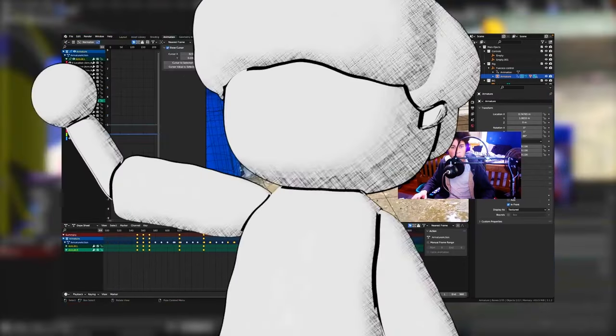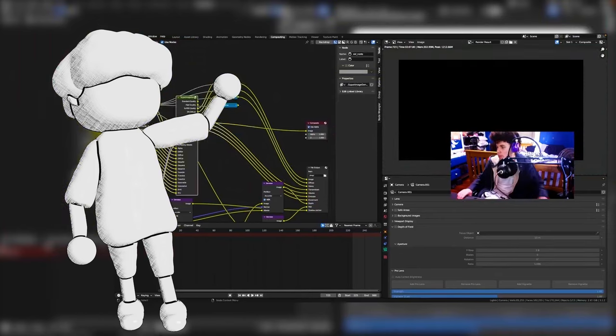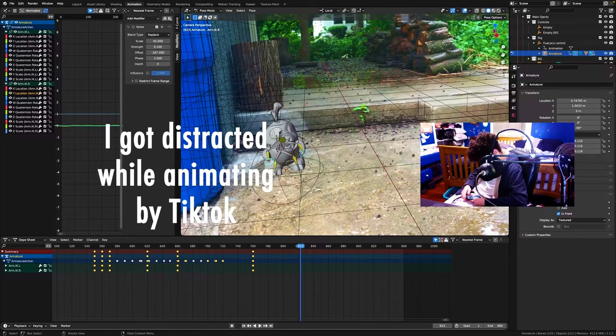Okay, it's still not good, but it's something, alright? With all of that completed, I now just had to light the scene so it looked realistic and then render out the animation. I used a 360 degree image that I got from outside to get the best lighting possible. Then I hit render and went to sleep, prepared for a new day.